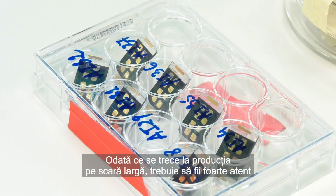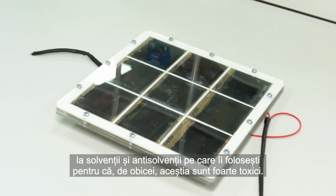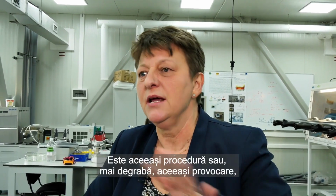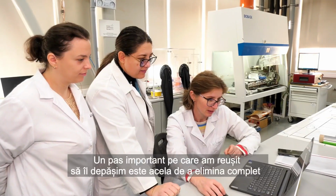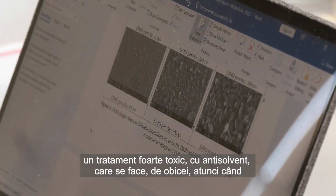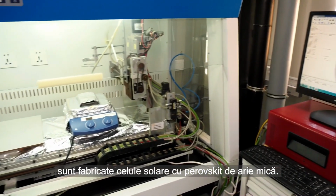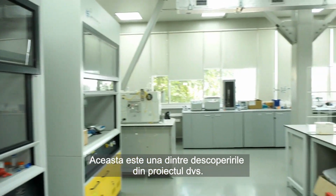Once you go to large-scale production, you have to be very careful of the solvents and anti-solvents you use, because usually they are highly toxic. It's the same procedure, let's say, or the same challenge as for the electronic industry. One important step we succeeded to skip is to completely eliminate a very toxic anti-solvent treatment that is usually done when you prepare small area perovskite solar cells. So this is one of the findings in our project.